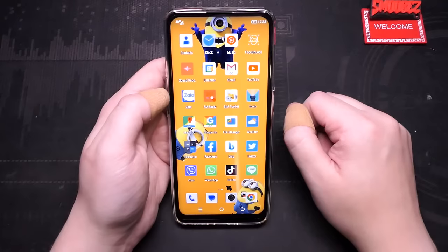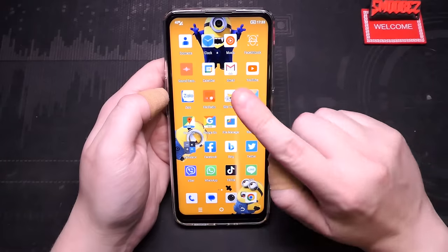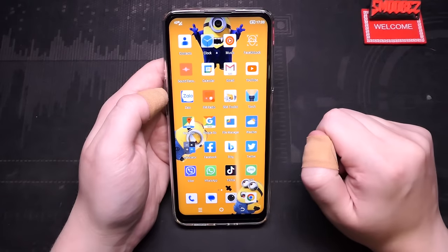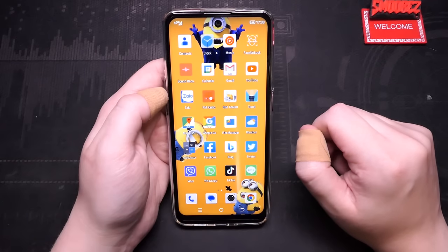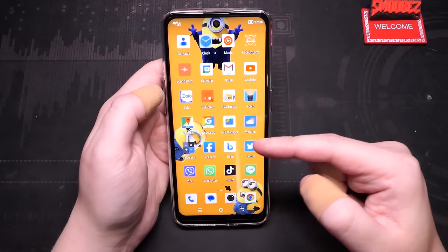That's all good. Contacts, clock, music, face unlock, sound recorder, calendar, Gmail, Go Edition, not a good sign, YouTube, Zello, which I've forgotten what Zello is, FM radio, SIM toolkit, Torch, Maps, Go, Google Go, definitely not feeling good about the 4 gigs now, file manager, weather, calculator, Facebook, Bing, Twitter, Viber, WhatsApp, TikTok, and Line. But where's ChatGPT? Unless they use Copilot with Bing or something.